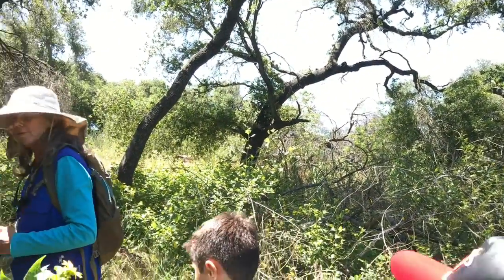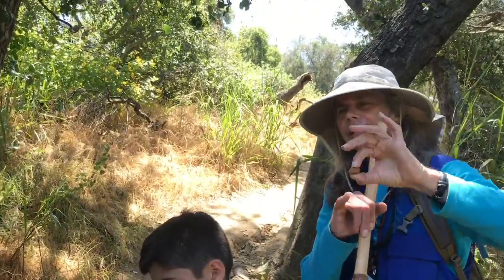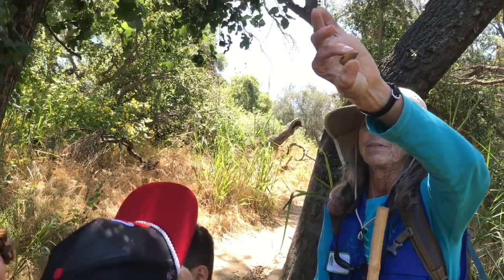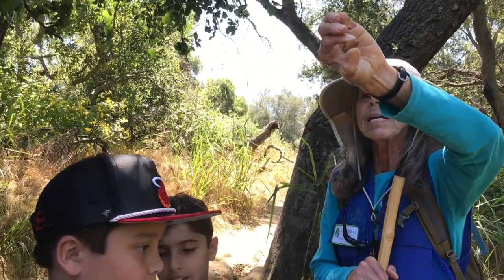I can tell there's been an insect through this acorn. So your classmate found an acorn that has a hole in it. Jordan. Looks like some insect has been eating in here, or maybe laying their young.